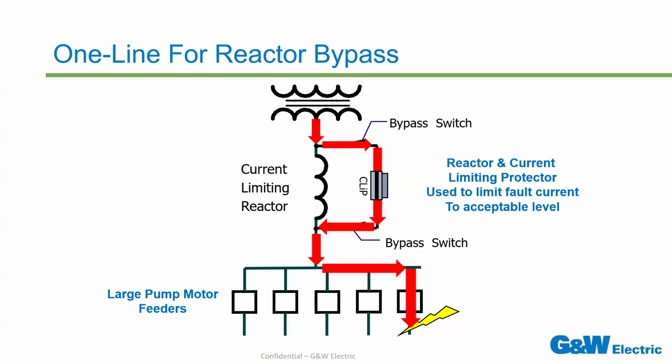So here's an example for that nuclear scenario, what that bypass looked like in their one line. They had their reactor, and they simply put their CLIP in parallel with that reactor. Since under normal operation the CLIP is a very low impedance device, much like a copper bus bar, while a current limiting reactor is a very high impedance device, all that current then chooses to go through the CLIP path instead of through the reactor. Therefore, bypassing that reactor and ensuring that there's no voltage sag issues within their system.